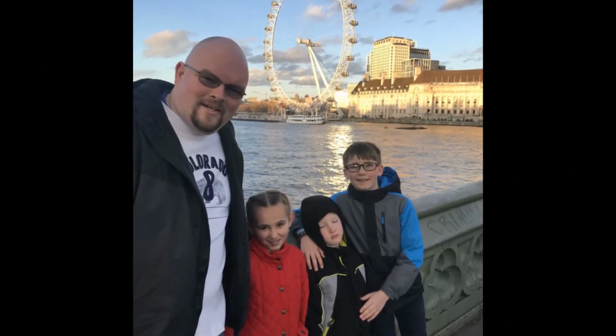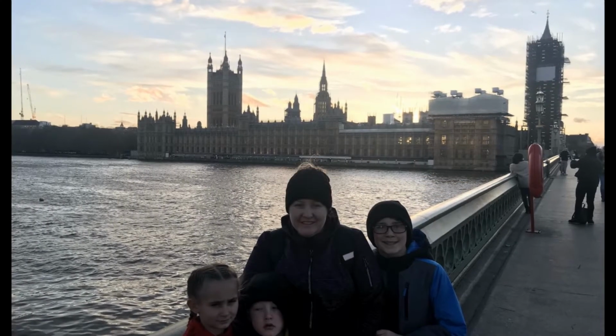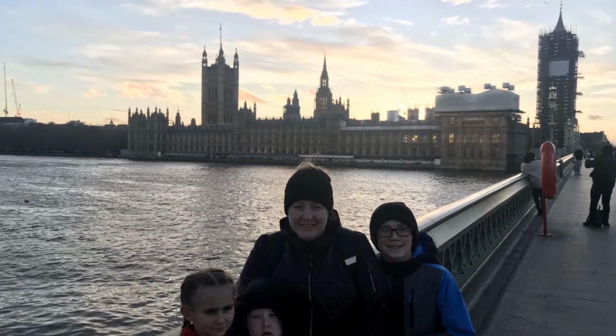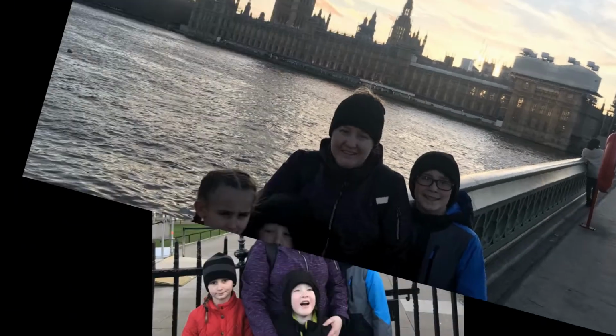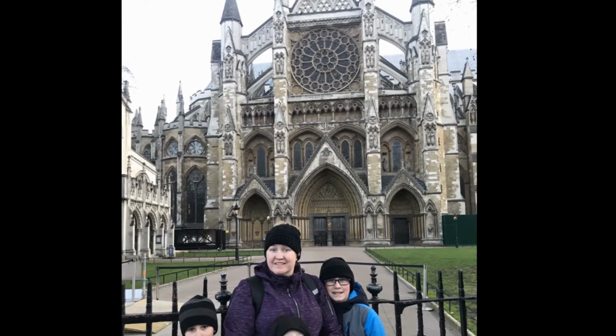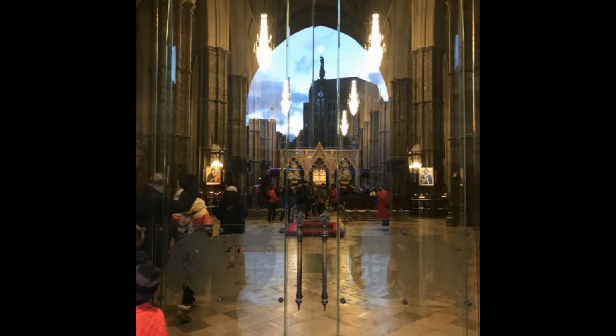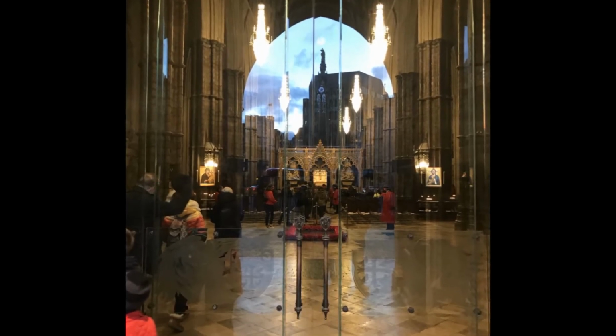We did end up walking over Westminster Bridge, so you see the London Eye in the background, and then in front of us was Parliament. We arrived in London on Sunday morning. We did stop at Westminster Abbey and go to a church service that evening, which was really neat for the kids. So we were glad that we got to do that while we were in London.